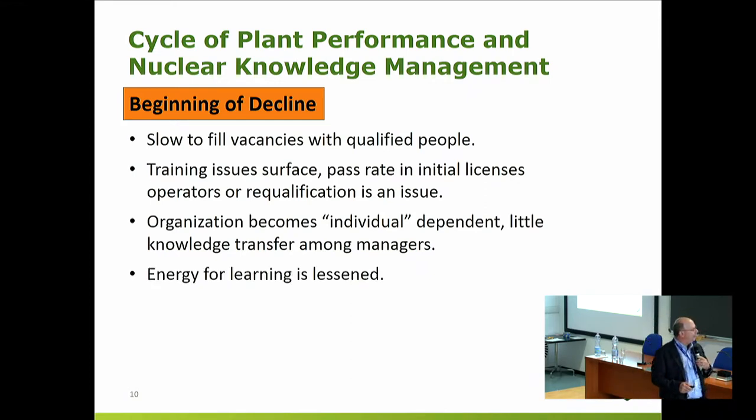The energy level for learning is lessened. We don't have time to go learn something new. How many times have you heard that? We don't have time to go learn something new in an organization. Regulators, we don't have the money to send you, do we, right? There's no money over there. You don't have time to go to school. You got to stay on duty. You just got to stay on schedule, right? You hear it all the time. That's a very important indicator that your program is not going to perform.